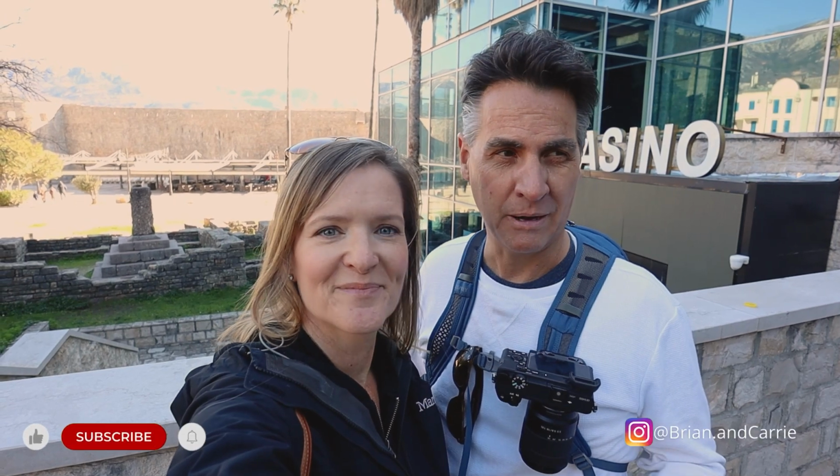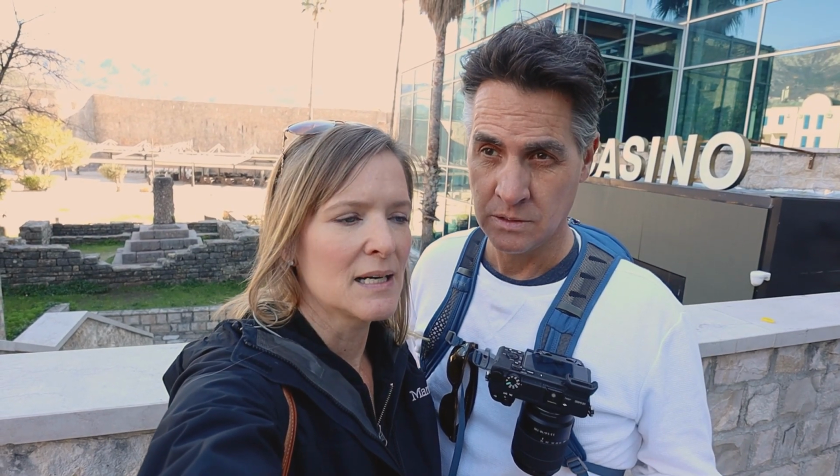Okay, so we found the beach. And we found Old Town. Those are the two first things we figured we had to do while we were here. About a 5-minute walk from our Airbnb. We also found where we need to pay our tax, just to be here. You have to register and pay tax. And then we also need to go find the grocery store. Our understanding is it's really nice and close to our place. So hopefully, fingers crossed.